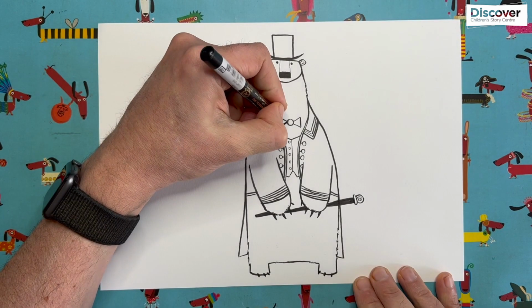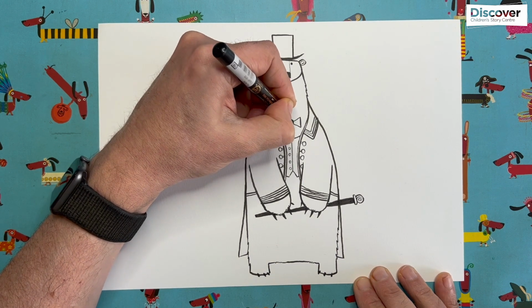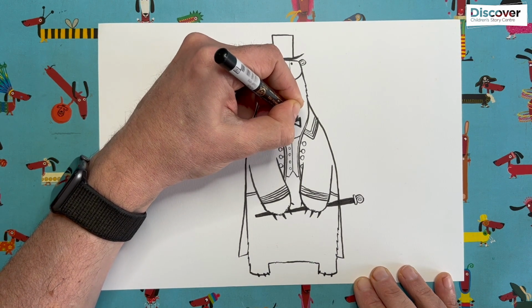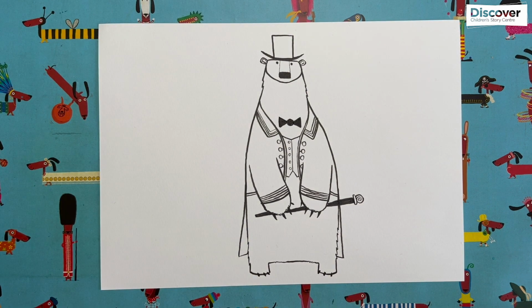Do you know what I'm going to do first? I'm just going to colour that bow tie in like that. There we go. That's better, isn't it? So there's the finished outline for Clive the Polar Bear. I am now going to colour my Clive in. I'm going to go into super speed mode to colour Clive in.